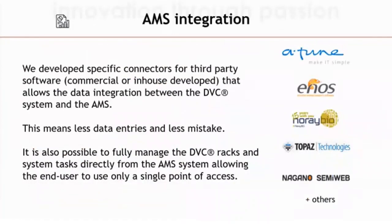Most of the information you are adding into our animal management system can be exchanged with the DVC system without doubling the information that has already been added by your animal management system. There are some animal management systems that are also managing all the DVC tasks and all the DVC alarms. So depending on the type of integration you are currently using, you can manage the full DVC system just by using your own animal management system. And here in this slide, you can see some examples of third-party software that we have worked with.